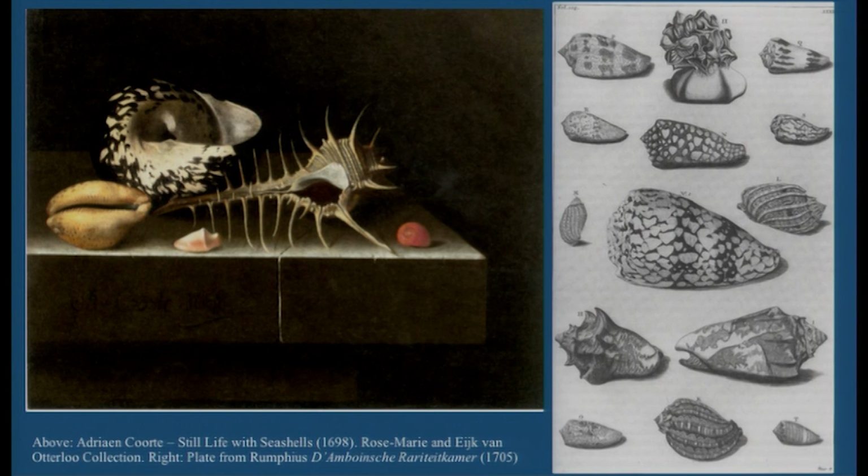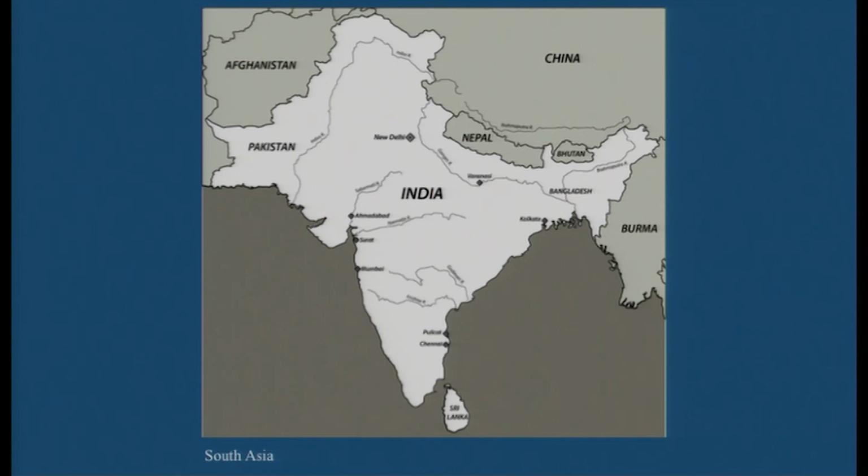Now, we've looked at the furthest away from Holland we could get, really to the other side of the world. On the way, though, it was necessary to stop off and develop other trading ports and trading connections in other parts of Asia, in particular in India.